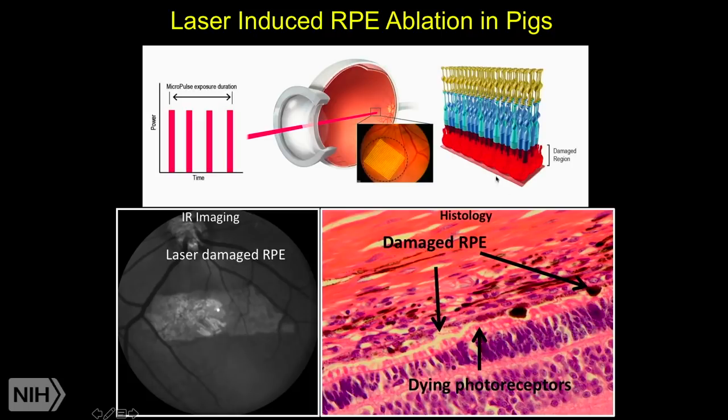The bottom panel here shows you some of the results of this laser model by infrared imaging, and that's the other advantage of working with the eye, is that we can do so much analysis by just imaging the eye non-invasively. We can see everything in the back of the eye. In this case, this is an infrared image of the back of a pig eye where the RPE has been laser damaged. And as you can see, because the pigmented cells are gone in this 7 by 4 millimeter area, the infrared light just shines through. Normally, RPE cells would absorb the infrared light, and it would not shine through. So we call this a window defect. RPE cells are gone in this area.